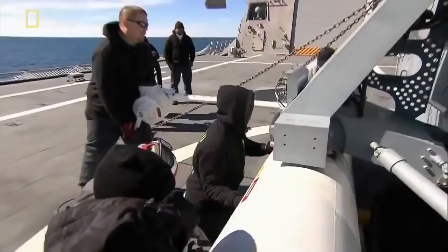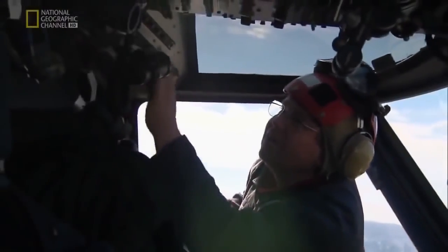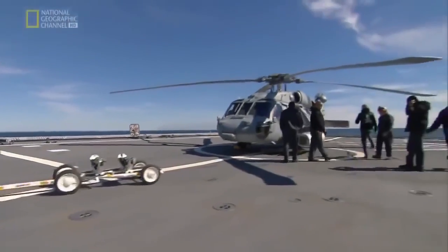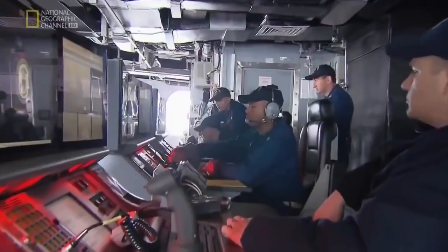Release the straps. All right, slowly raise the weapon. Up, up. The AUMIDS is housed in a 370-kilogram pod attached to the helicopter and controlled from the cockpit. Once the pod is ready to launch, Captain Olin and his Navy crew resume control of the mission.